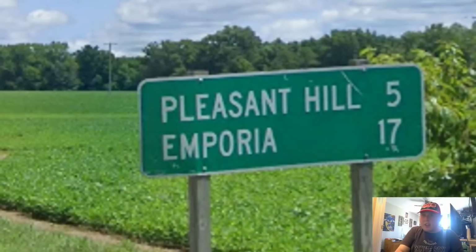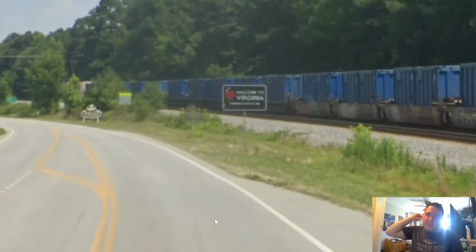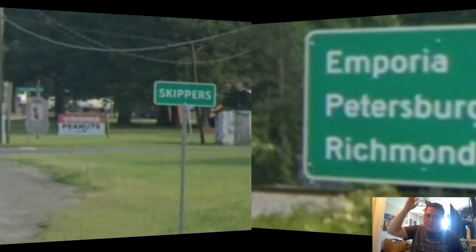And no, that was not a pleasant experience to go through in NCDOT, so why are you signing Pleasant Hill too? And we're finally entering into the state of Virginia, so let us see what Virginia has to offer on US 301. In our first mileage sign, we do get Richmond now as our primary. Well done, Virginia, you're doing way better than North Carolina so far.